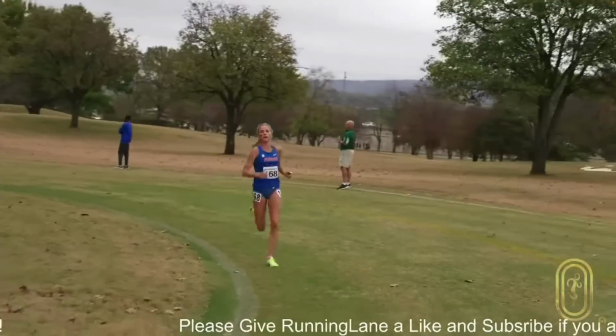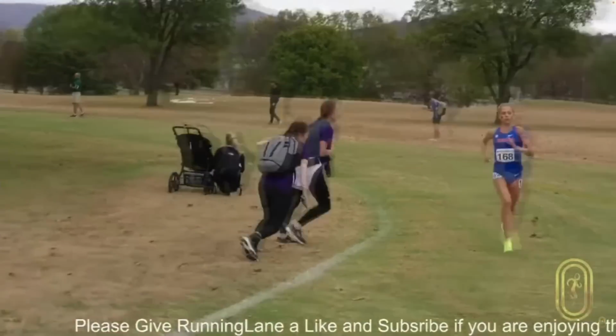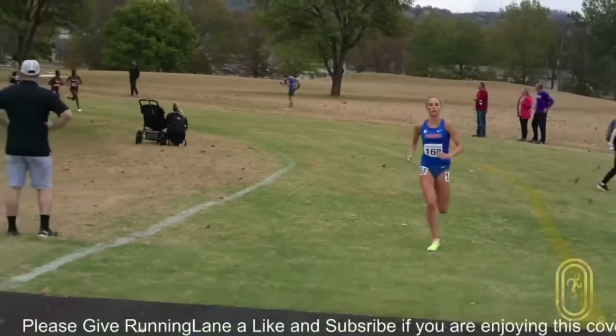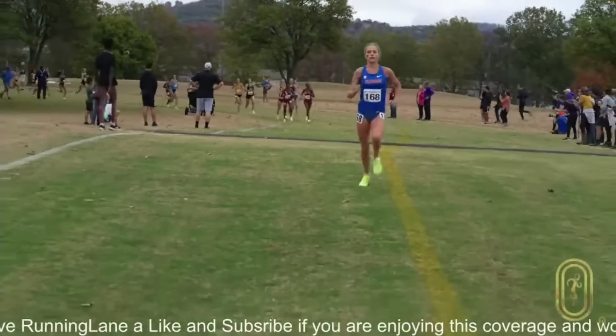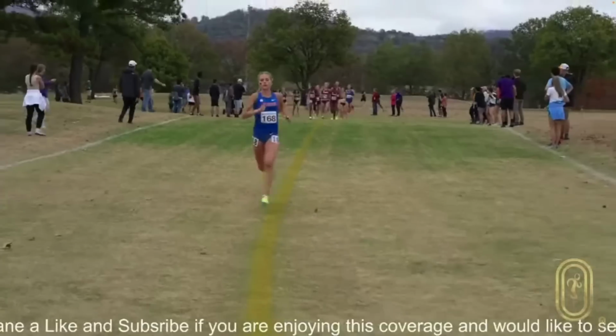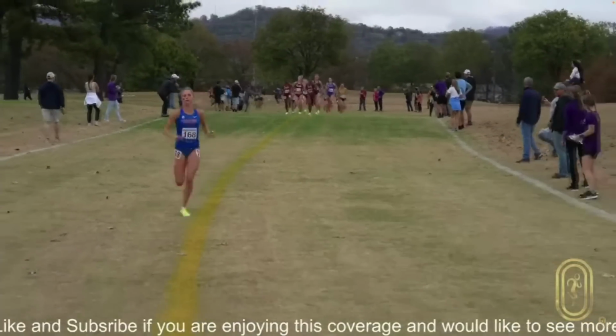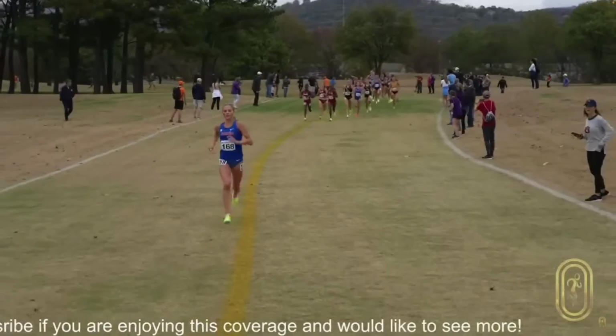Parker's doing a lot of looking around, kind of checking the course. I'm sure she knows this course very well. I'm sure they were up a couple days early to kind of get an idea, run the course. I believe this is her first time in Huntsville. Well, excuse me, she ran regionals here last year. But she is running really strong right now. It is all Parker Valby in this 6K right now.